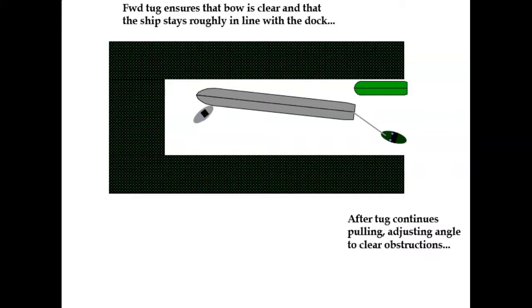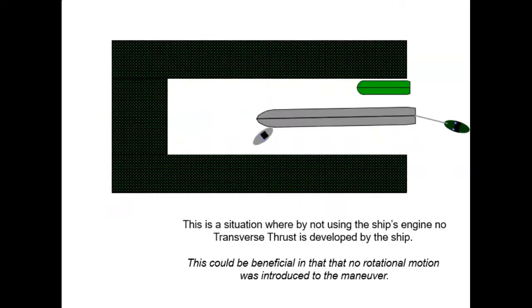The ship stays roughly in line with the dock. The after tug continues to pull. We're not using any of the ship's engines because it's a very, very tight space. We don't want to introduce any transverse thrust and get this ship too far angled. So I'm going to use the tug to just pull ourselves out of here. We get to the next position, and the tugs are working so that this one's controlling the bow. The situation is still working. We don't have the ship's engine.